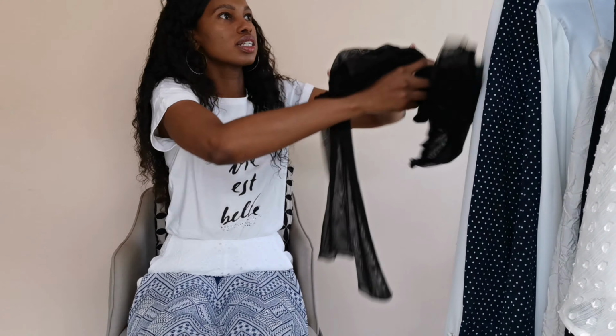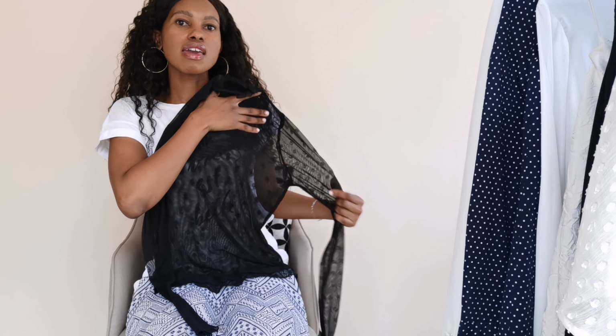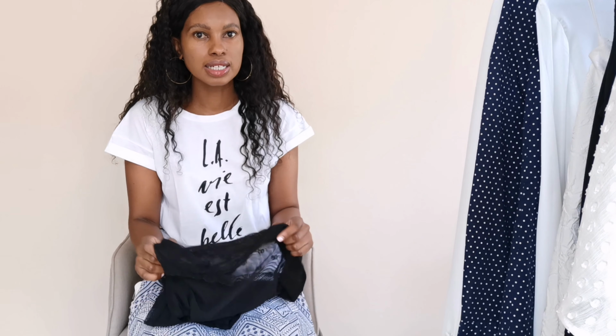And then here's something we can totally discuss. Sheer tops, you guys. Sheer tops, love them. They've been in for a little while. We all like them. I think everybody has a sheer top. I really think so. They're everywhere. Mesh tops, love them. Organza, love them. However, for the work environment, it might be a bit of a thing to wear them with just a bra, right?